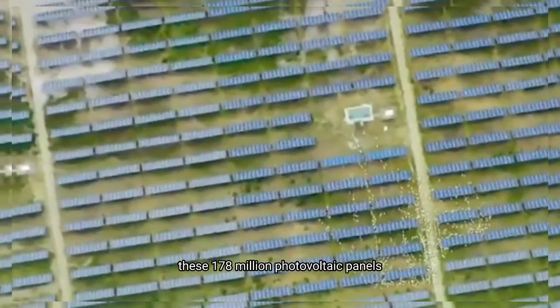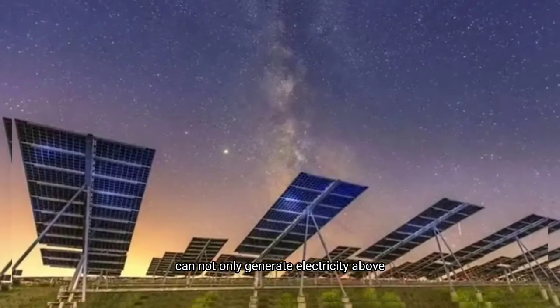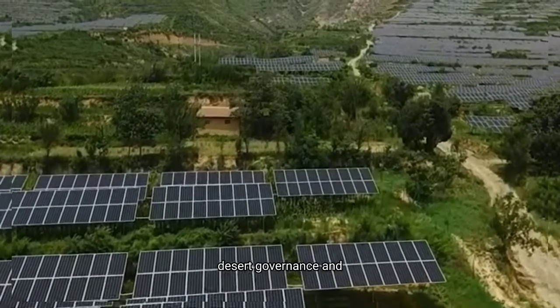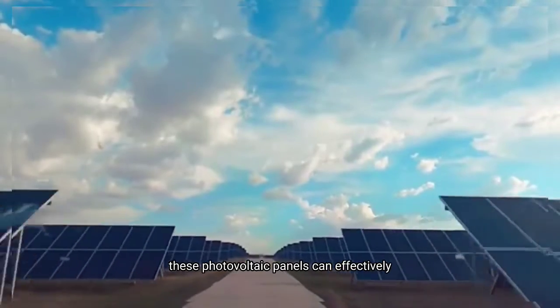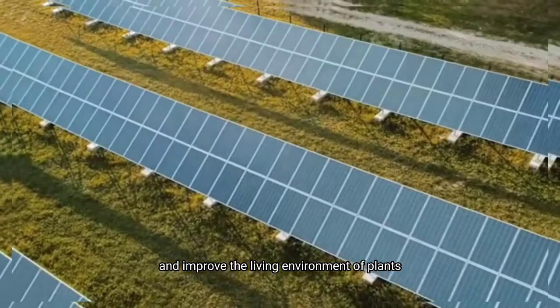These 1.78 million photovoltaic panels, each with a height of more than 2 meters, can not only generate electricity above, but also grow plants under the photovoltaic panels. While generating electricity, desert governance and ecological restoration are carried out. These photovoltaic panels can effectively block most of the wind and sand from eroding desert plants and improve the living environment of plants under the panels.